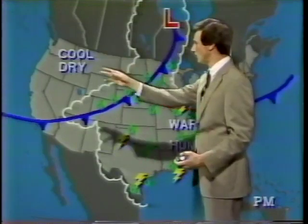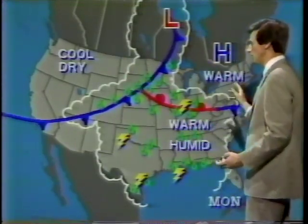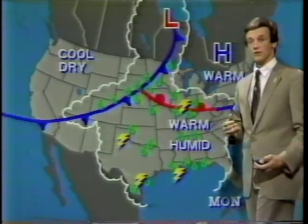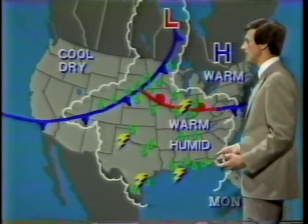Cool, dry air heading toward us will affect our weather sometime around the middle of the week, but we are going to remain warm and dry for the rest of the evening and through much of tomorrow before the warm, humid air begins to affect us.